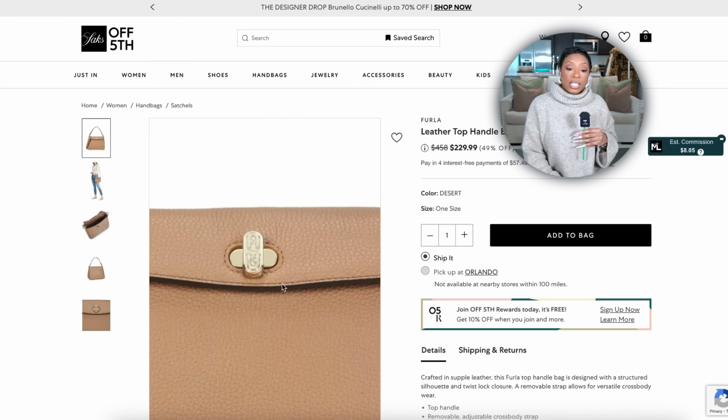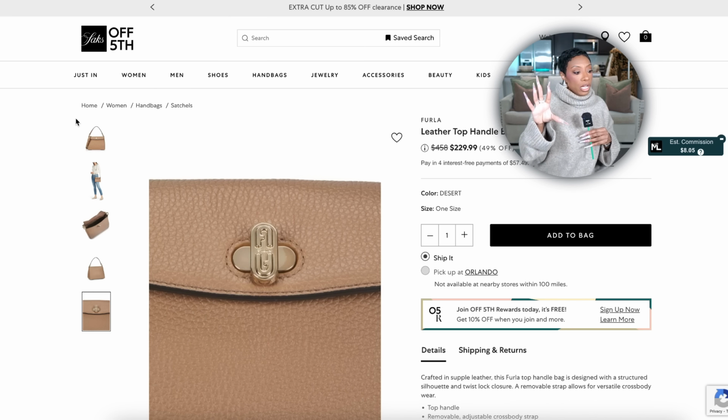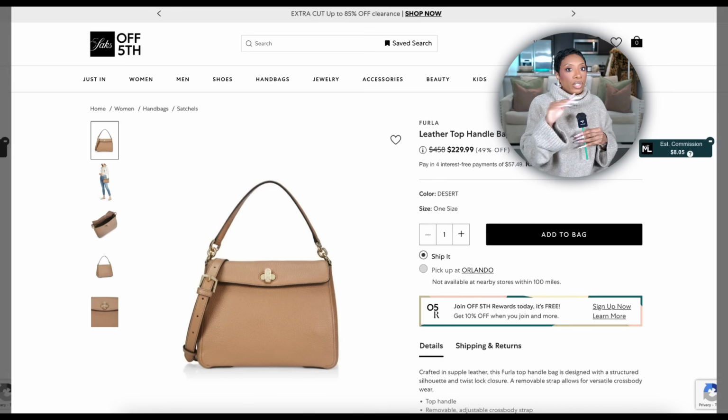Anyway, this is called the leather top handle bag. This is by the brand Furla. This is a pretty good brand. You can get some nice stuff from them, and the price range is not extravagant. This was originally $458. Right now it's on sale for $230. So really cute. I like the top handle. I think the color of it's nice as well. It could really work in your wardrobe in multiple ways. So I just wanted to add this one in there because it works with our outfit. It's cute, and you might need a bag that's like this one.